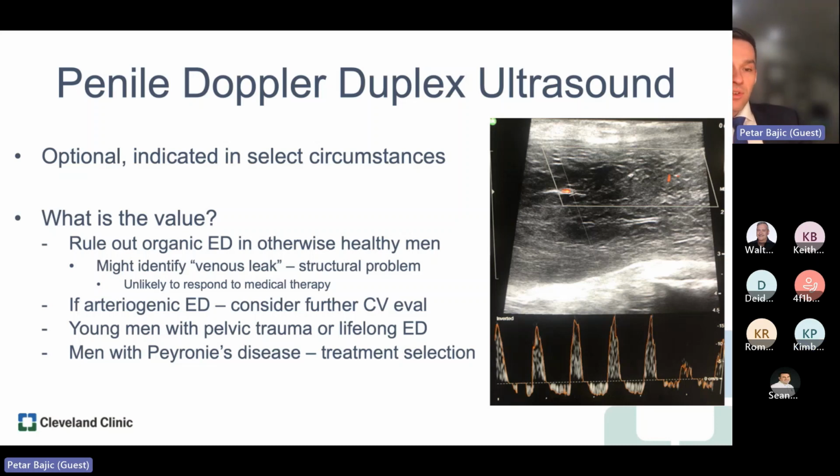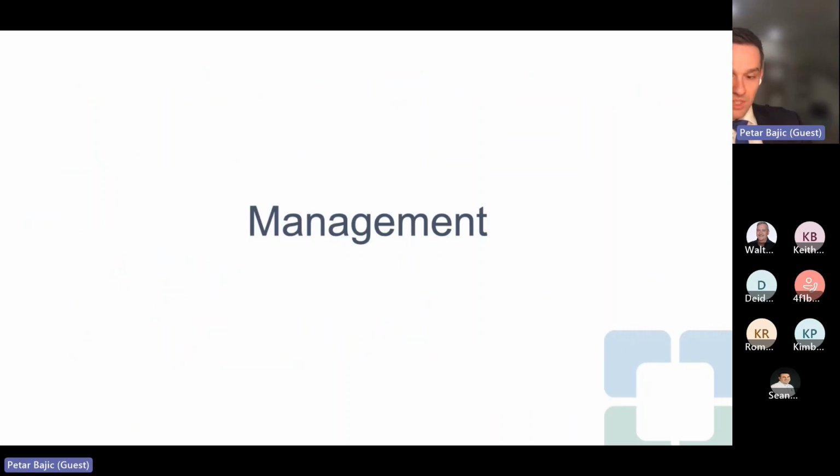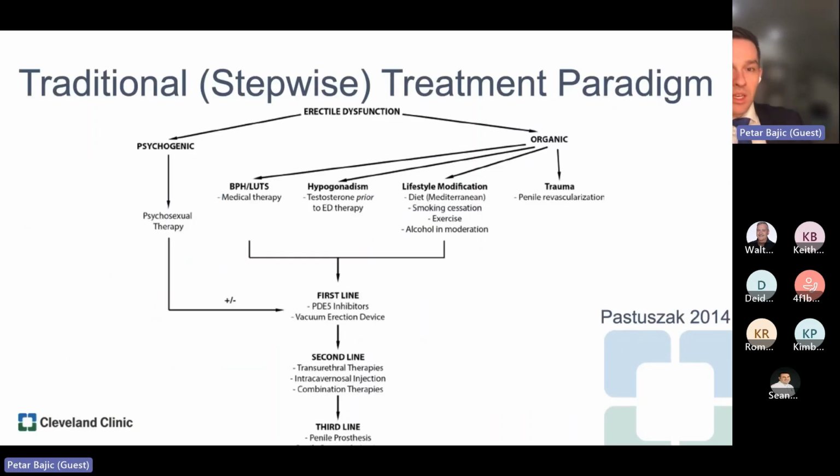Men who have no risk factors, who are young and we think they might be psychogenic, sometimes this can be a good way to prove to them that there's actually no structural problem, and that can be part of their way of getting past the mental aspect of this. We also use this in men with Peyronie's disease because it can help us select appropriate treatments, but that's beyond the scope of the talk today. Let's get into treatment options.